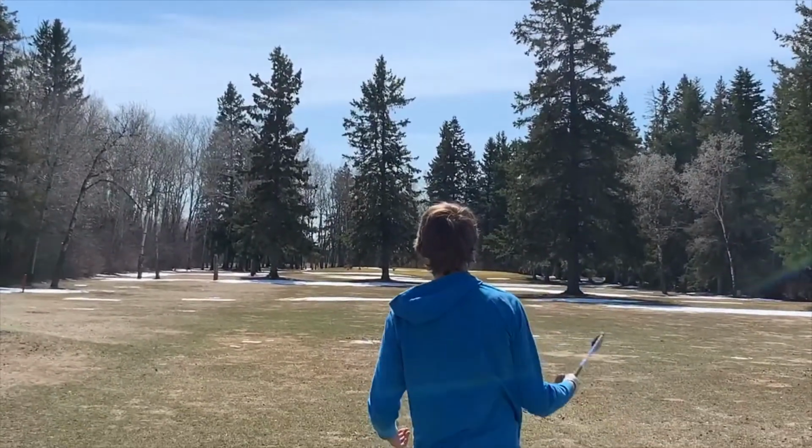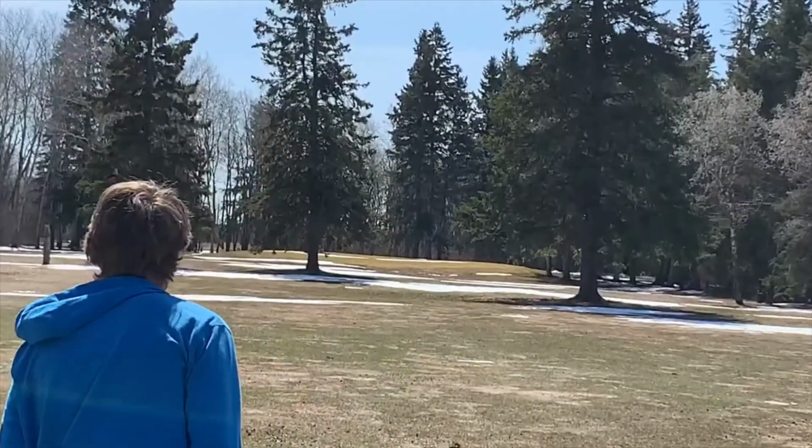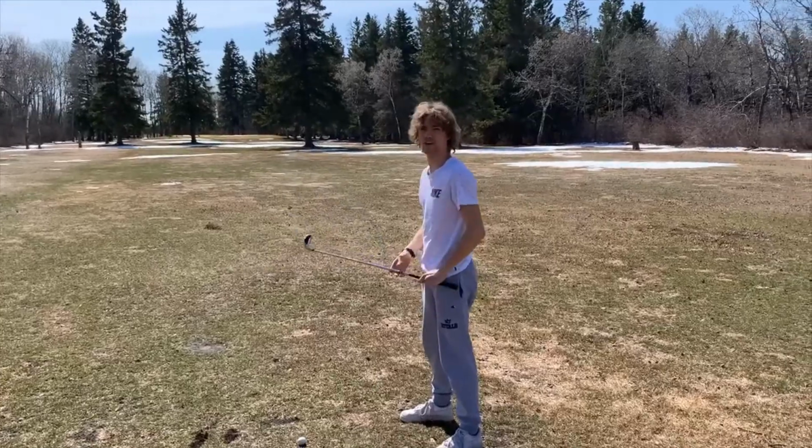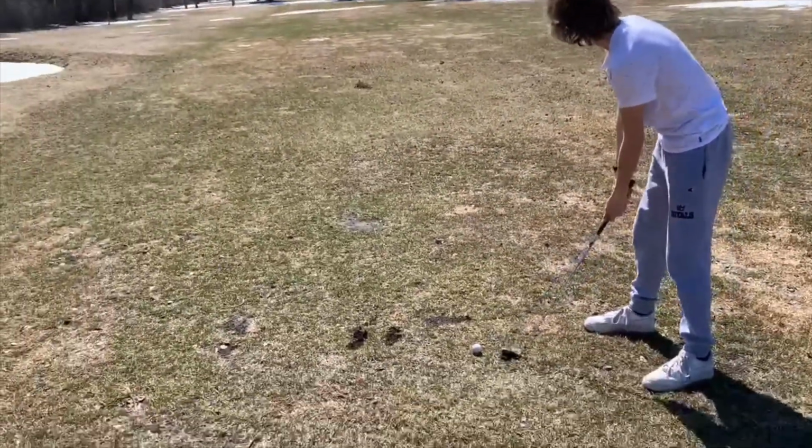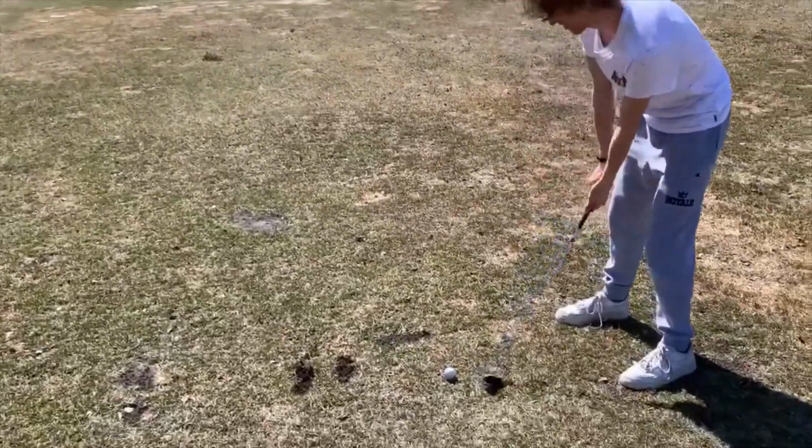Hold on. Nice! Oh, we're putting, boys. Let's go. Okay, so I'm going for the green also. Using 7-iron today. He's got a 7-iron. I put us on the green. He's going to see if he can put it a bit closer.